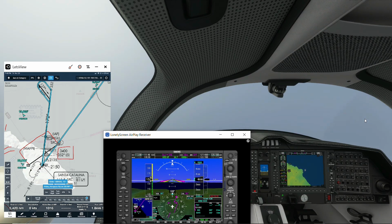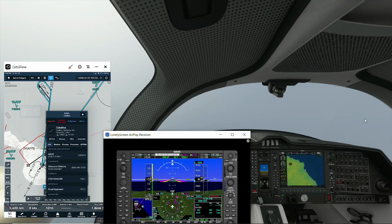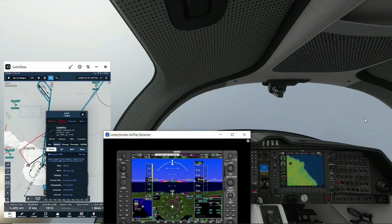Point Magoo, American 224, 8,700, descending 6,000. American 224, Point Magoo approach, advise with the ATIS for Santa Barbara, altimeter is 2998, and expect the VOR runway 25 approach. I think he gave me altimeter 3003. Expect the VOR runway 25 approach, 2998, and I have information Kilo, American 224. Perfect. I don't know why I forgot to put that.